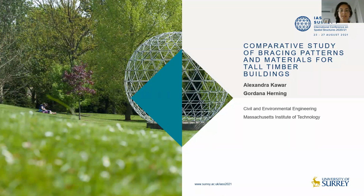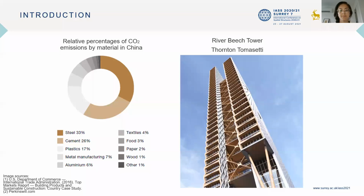Hello everyone, this is a comparative study of bracing patterns and materials for tall timber buildings. We are expected to reach a global population of 9.7 billion by the year 2050, with 68% of the population predicted to live in urban areas, increasing the demand for newly constructed tall buildings.